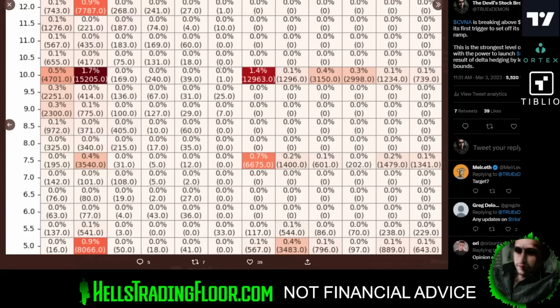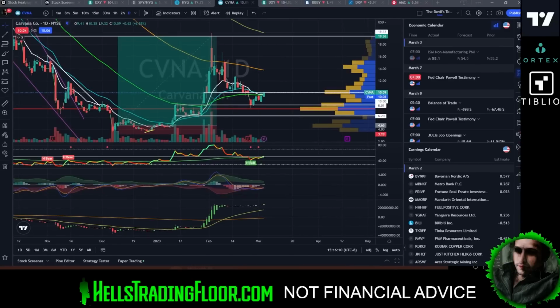As far as the technicals go, Carvana actually has a really nice setup. So Carvana had a strong level of support at $8, and it wicked through it two Fridays ago. It wicked down through the 24th of February on the $8 support, and it created a tweezer bottom. So this tweezer bottom daily candle setup was a really, really good setup.